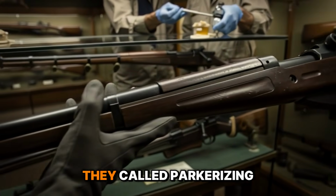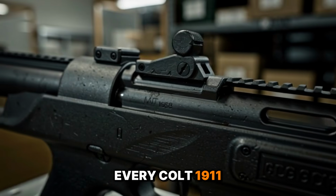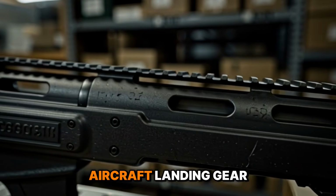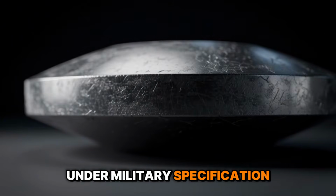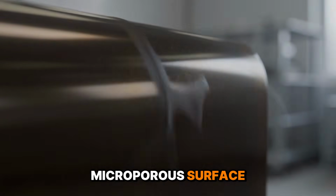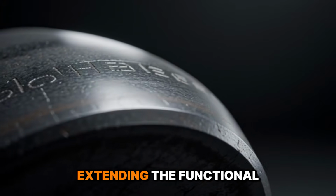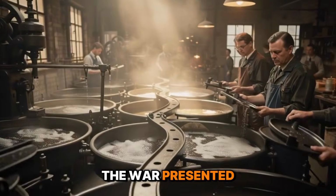The military process they called parkerizing was applied to every M1 Garand rifle, every Colt 1911 pistol, every Browning machine gun mount, every vehicle axle, tank track link, or aircraft landing gear fitting, and naval hardware component under military specification MIL-DTL-16232. The coating did not just prevent rust. It created a microporous surface that absorbed and retained lubricating oils and corrosion-preventive compounds, extending the functional life of moving parts through every combat environment the war presented.